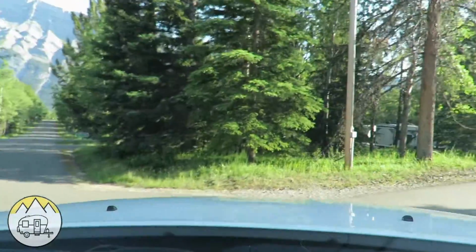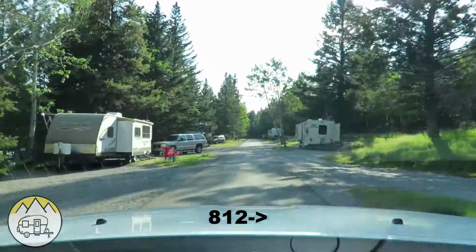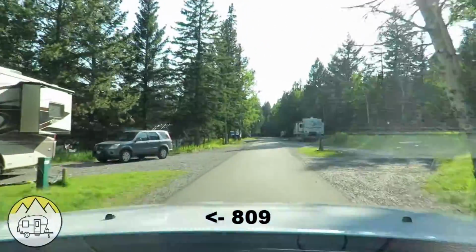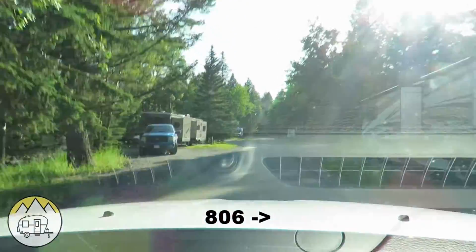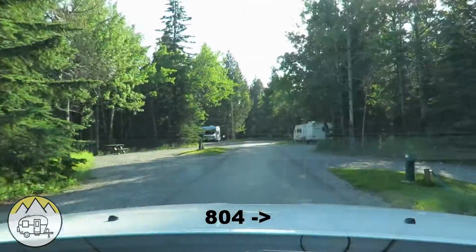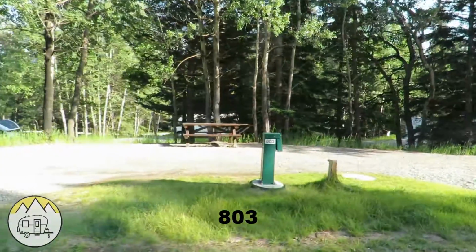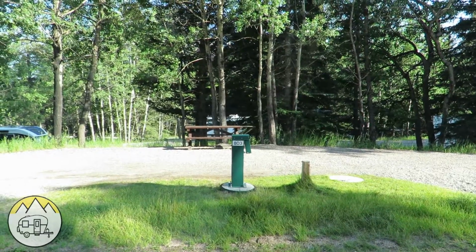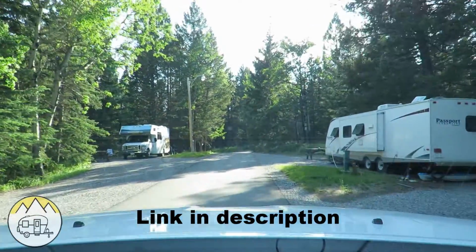We're back to the A section of the 800 row. I'm going to drive through here. These are all 1 unit per pullout in the A section. Again, if you go to the website, they have a photograph of each camping site. And the photograph is kind of like this. I'm going to move the camera like this. They show you a photograph just like this of each campsite, so you can see the number and the circle on the Parks Canada website where you make your reservation. Every campsite has a photograph.